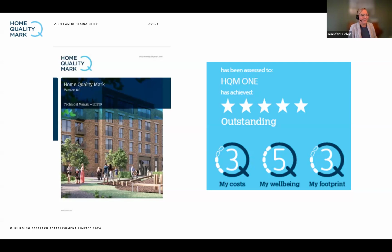And you can see as part of that, one of the scores that we offer is a score against My Well-being. That looks specifically at the way that home has achieved its overall star rating and the credits it sought that specifically relate to the well-being and health of the occupants. So that's what comes out of an HQM assessment.